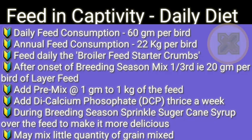Now feed in captivity: the daily diet consumption is 60 grams per bird. Annual consumption comes to 22 kilograms per bird, and you must feed them the daily breeder feed, starter crumbs. After the onset of the breeding season, mix in one third of layer feed, that is 20 grams of layer feed, in the feed. Add premix at the rate of 1 gram to 1 kilogram. Premix contains a lot of essential vitamins.